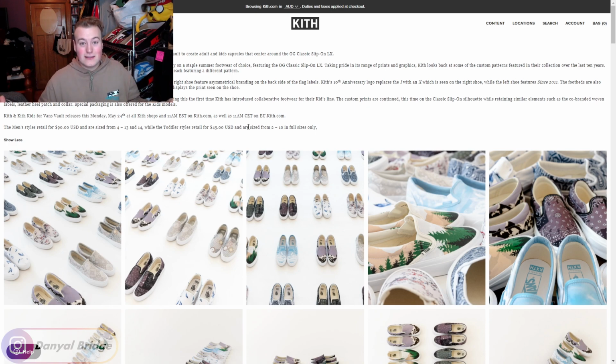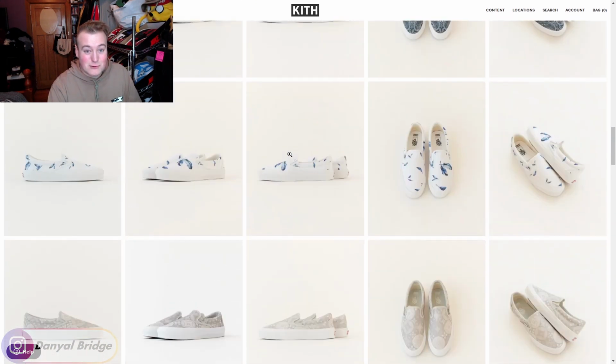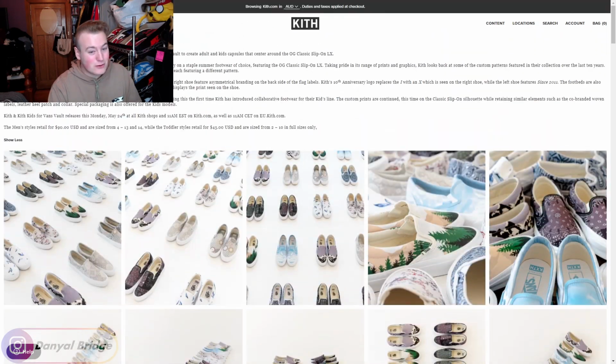We've only got one thing left to do, well, 2 things besides me adding my opinion to it, but we've got another thing to do, which is to go through all the photos of this capsule. Let's dive in and see what crazy, wacky prints KITH has done on these Vans slip-ons.